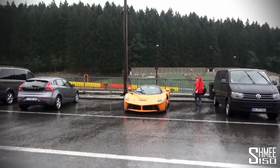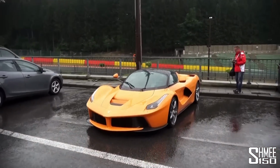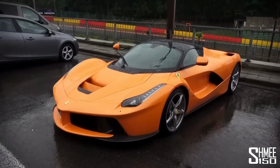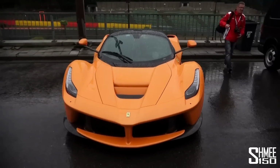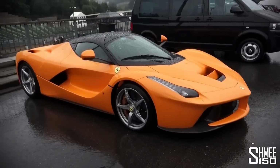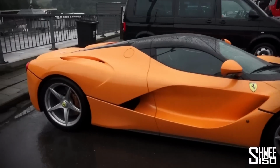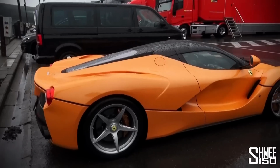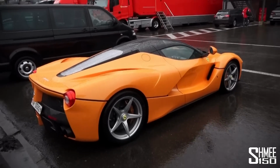Look what we have here. An orange LaFerrari. Customer road car. In orange. What a brave choice. Pretty sure I'd have some black wheels with that colour. That is unusual. Just listen to that noise.